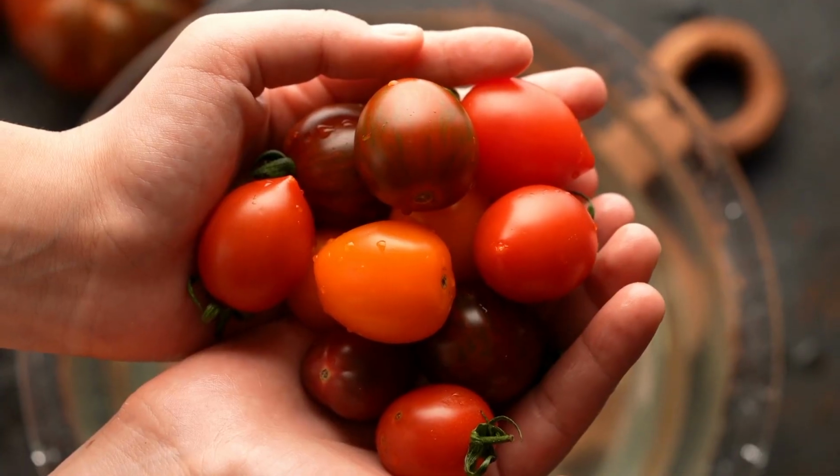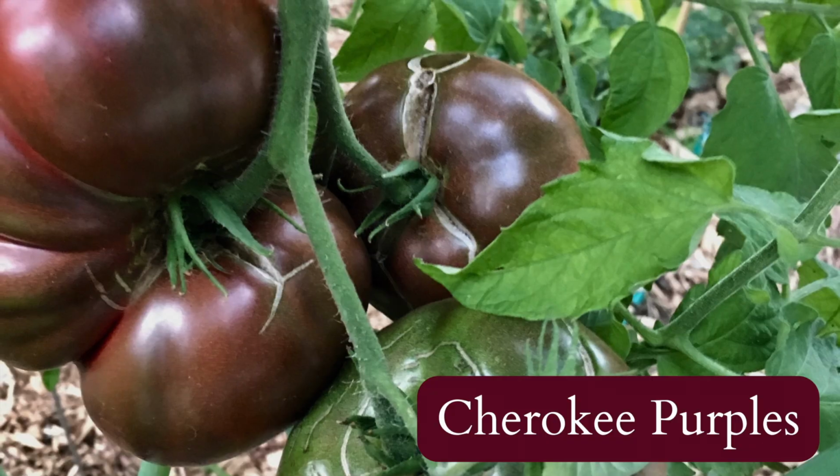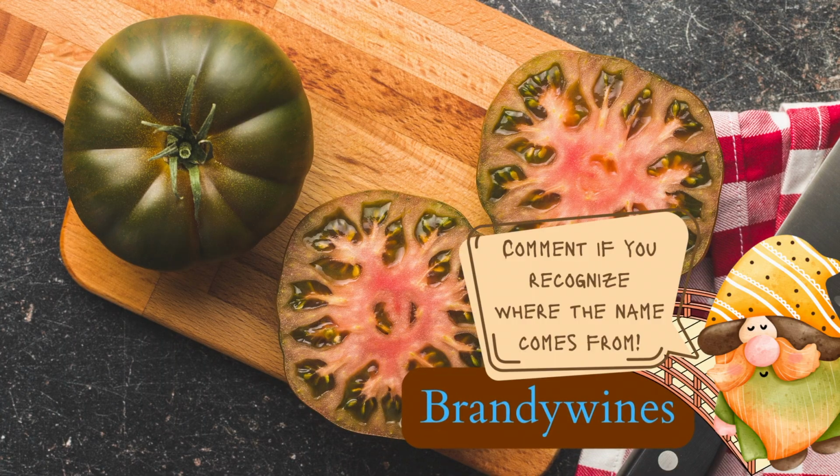Pick some heirloom varieties as well to see their different flavors and uses. A few of my favorites are Cherokee Purples, Romas, and Brandywines.